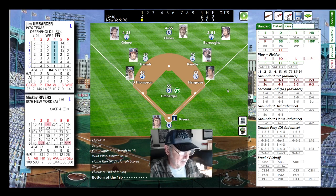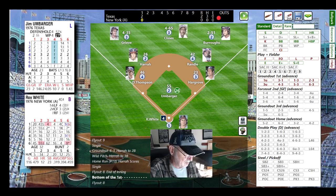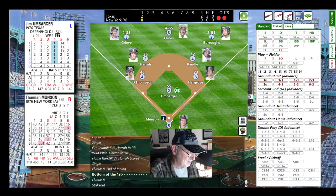All right, here's Mickey Rivers, leads off. And it's a 24, which will be a hit by pitch, but no, it's popped up, a skyscraper, and Klutts comes in a couple of steps in center and makes the catch, so Mickey Rivers flies out. Here's Roy White. Roy White's having a good season, batting .319. In reality, he batted .286. Here's the pitch from Umbarger at 61. Will be a swing and a miss, and White chases a curveball, and he strikes out for the second out.